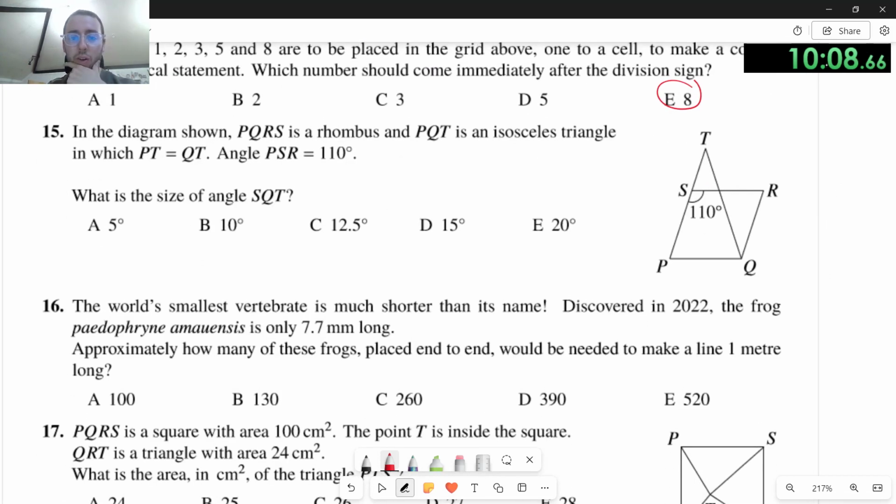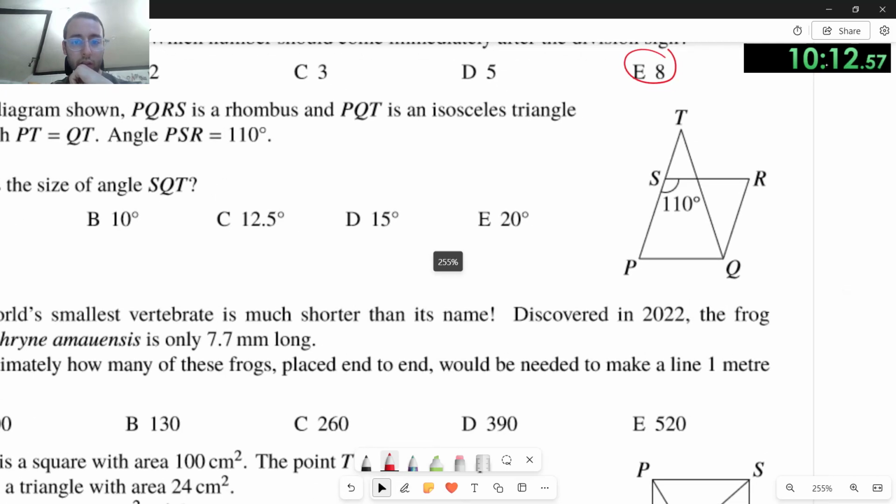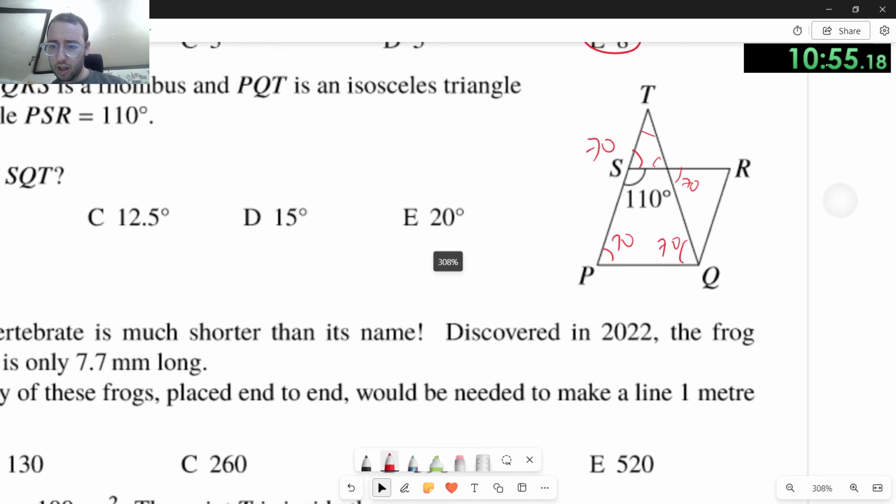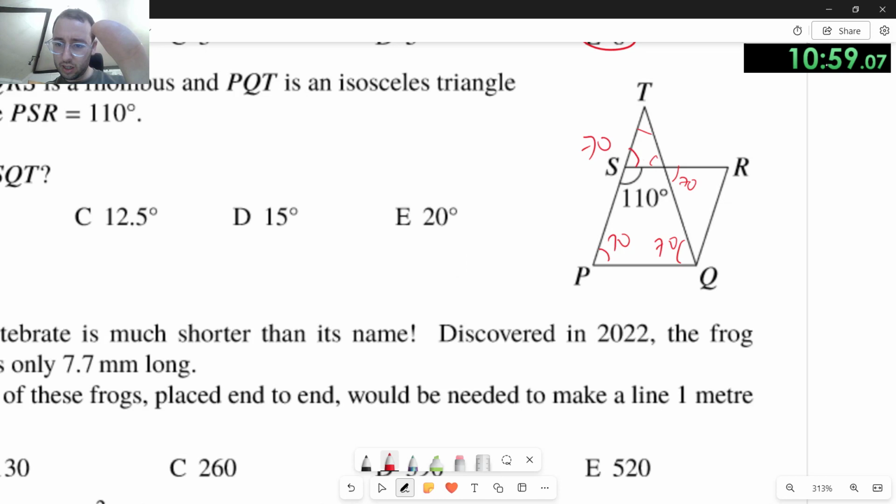I've changed color. I don't know, PQR, it's a rhombus. PQT is an isosceles triangle. Okay, so this is 70, what are we trying to find? SQT, that's 70, so that's 70, so this is also 70. What am I trying to find? SQT. Wait, what? SQT. What, this angle here?